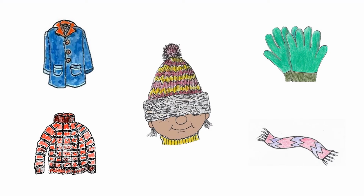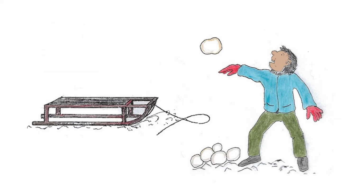Here are some things we might wear in winter. What can you see? Here's a coat. We can wrap up nice and warm in our coat, can't we? A jumper, a nice thick jumper or a nice warm woolly jumper. A nice hat, and warm gloves, and a warm scarf to wrap round our neck. We want to keep warm because it's cold outside. And if it snows, then we like to go sledging and to make snowballs.